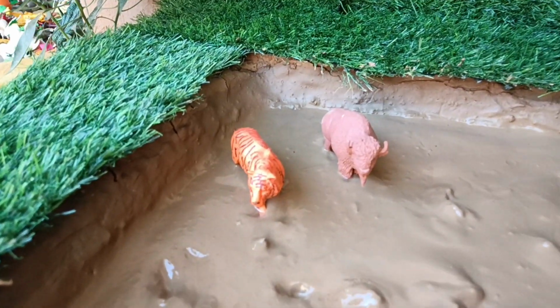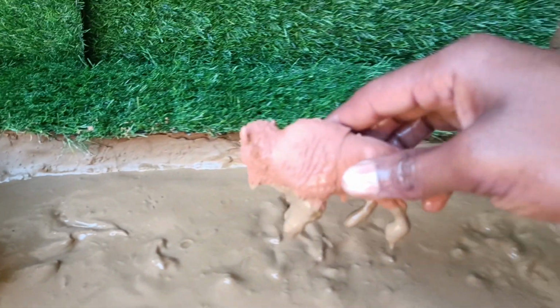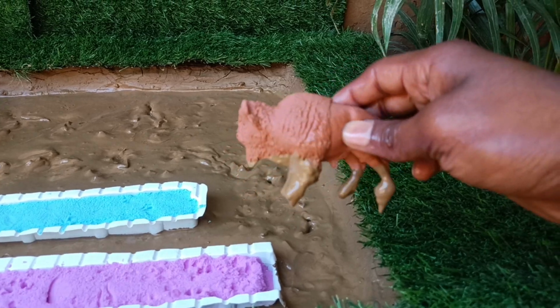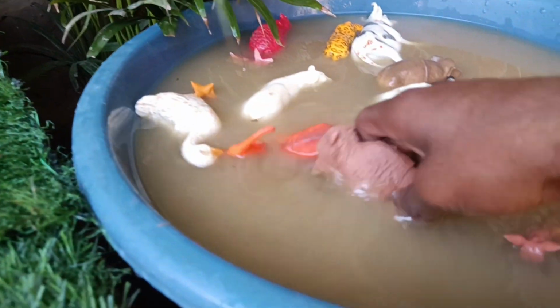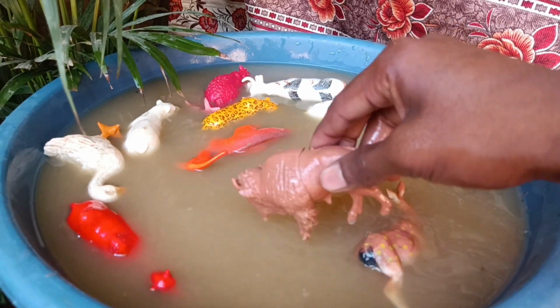Now you have the next wild animal, bison. Let's clean it by taking it out of this mud. Bison are large herbivorous mammals native to North America, known for their massive size and iconic humped shoulders.